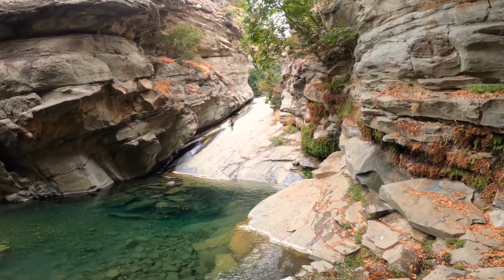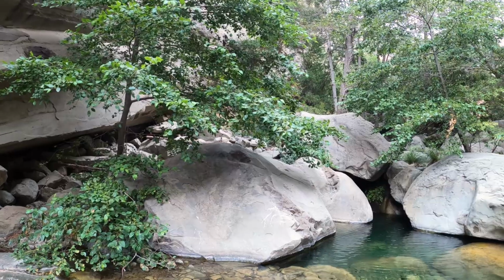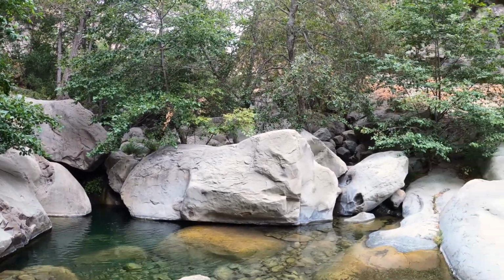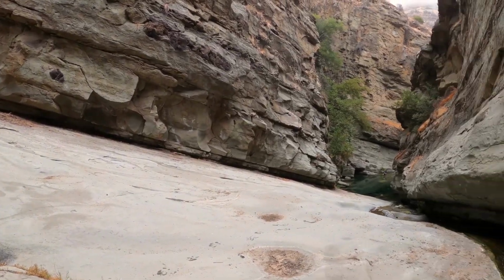And if you're feeling adventurous, you can hike up this ramp and slide into the punch bowl. Once I got to the top, I didn't explore beyond that, but definitely something I would try out for next time.